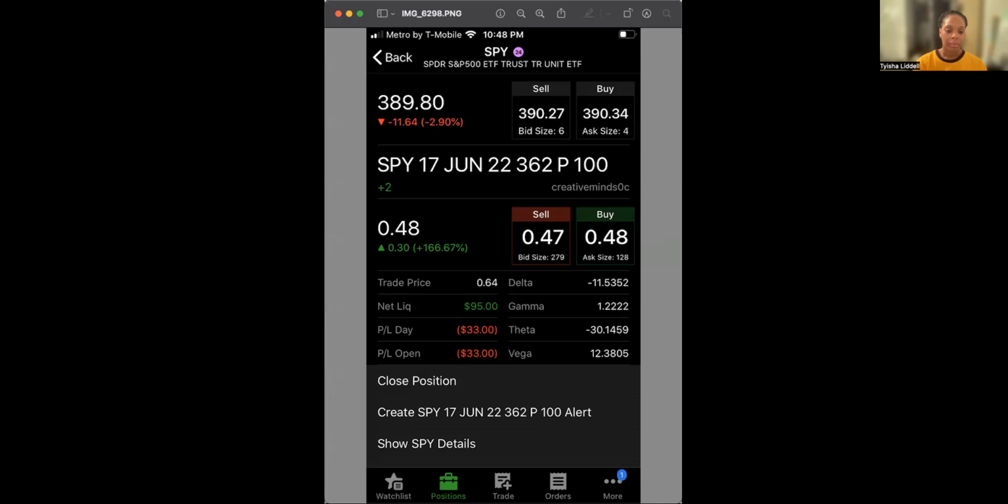So as you can see right now, I'm down, and understand that this is a really good idea. Whenever you're losing in the play, it's very helpful to share it because now it offers somebody else a better entry. So for example, I got into these at 64. Right now it's going for 48. So I'm down $33 because I have 2 contracts.